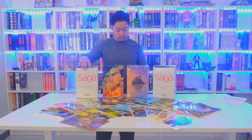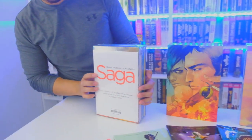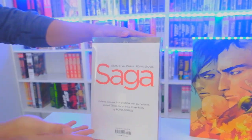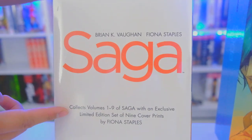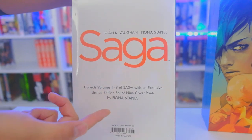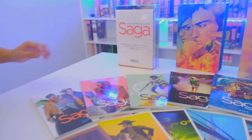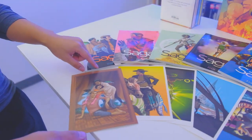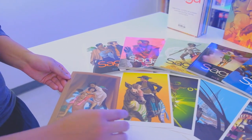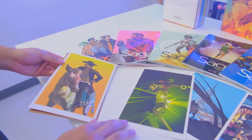All right, so we have the Saga box set right here. So here's what it looks like when it's actually sealed. Right here, you have an envelope, basically, and it says it collects volumes 1 through 9 of Saga with an exclusive limited edition set of 9 cover prints. The cover prints are all right here. They're all virgin cover prints with no trade dress, so you don't see Saga or anything here. Real quick, I'll pull some through so you get a good look at all the prints.